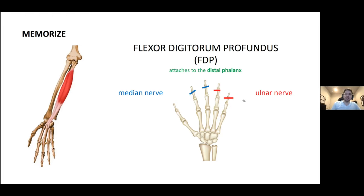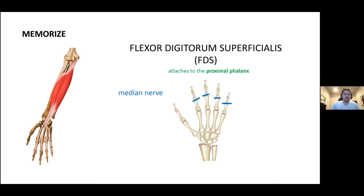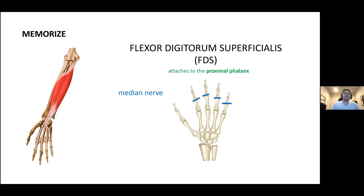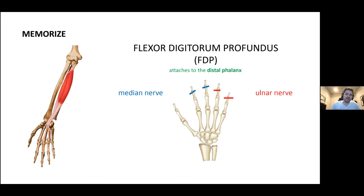So we could just go back and forth. You can see an injury to the median nerve will be worse than an injury to the ulnar nerve. Why? Because there are 6 points of flexion here that would be affected if you injure the median nerve, where just 2 are affected in the ulnar nerve, right?